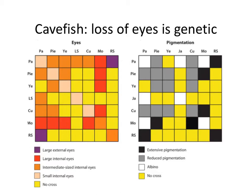So one of the things that these authors are interested in is that question: is there a relationship, a genetic relationship between pigmentation and eye development? So that if you lose one, it's likely, or at least possible, that you lose both at the same time. Because wouldn't that be really cool? Because then you get rid of two traits that you don't need with a single mutation, maybe, which would be pretty advantageous.